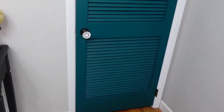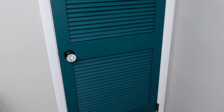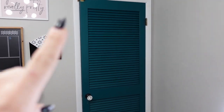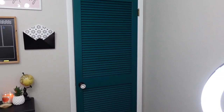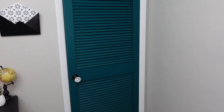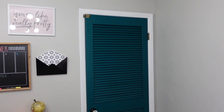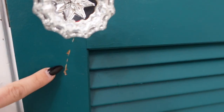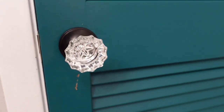We decided to go with, well, I decided to go with this color for the door. Joe was a little shocked. But I can provide the color that I picked and everything. I did go through Lowe's and we did update the doorknob on here to a crystal knob. Joe got a little angry when he was installing it. There's a mark there, we gotta touch that up.